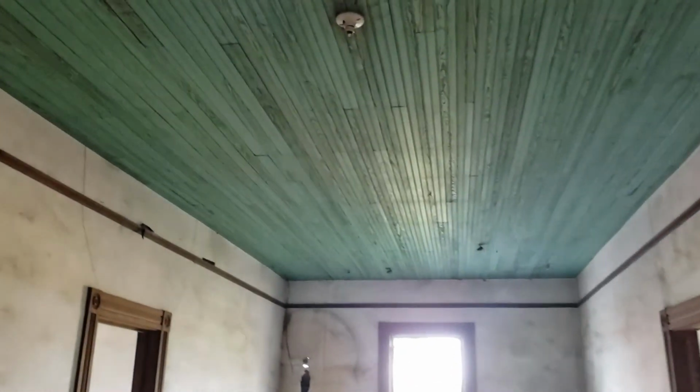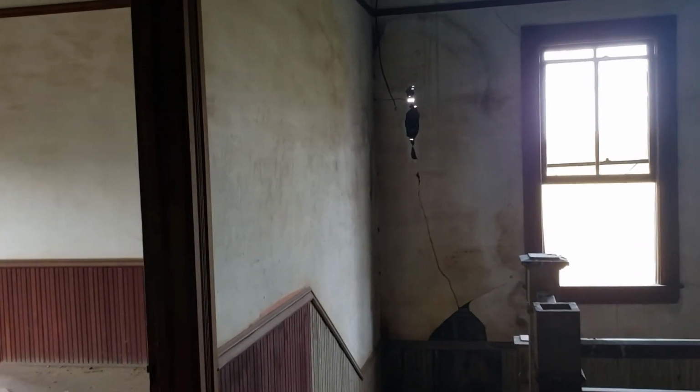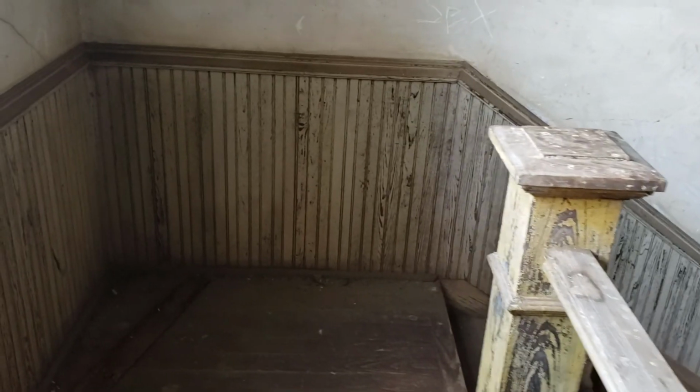All right, guys, well, that's the whole house. Sorry, the downstairs was a little dark, but we did not come prepared with a flashlight. We're on our way to Miami, and we knew this house was here, but it was kind of a last minute decision to stop.